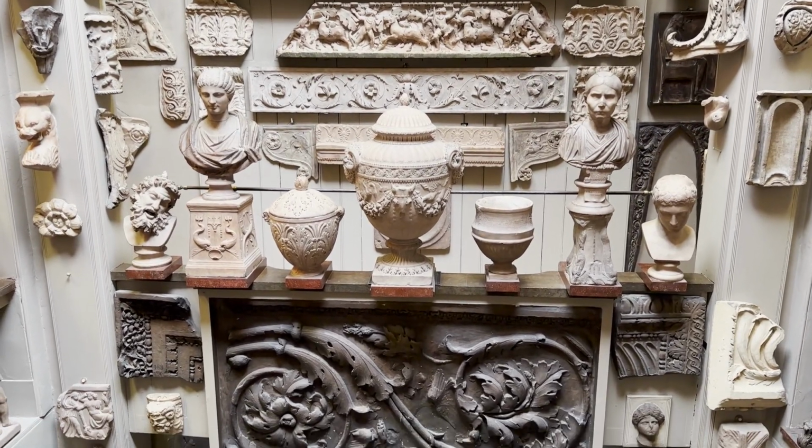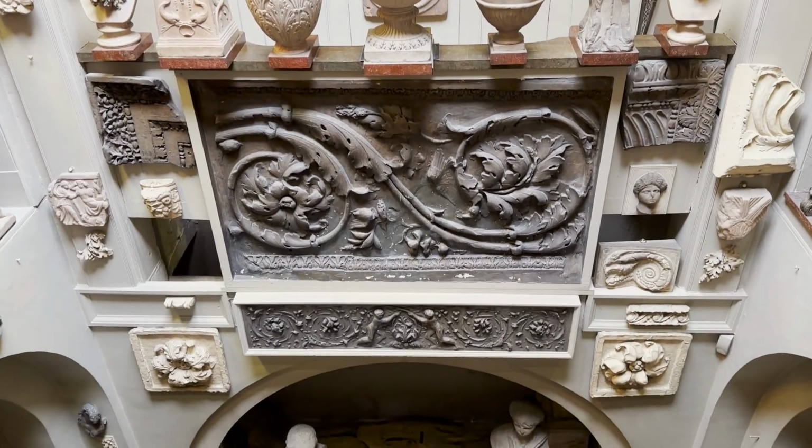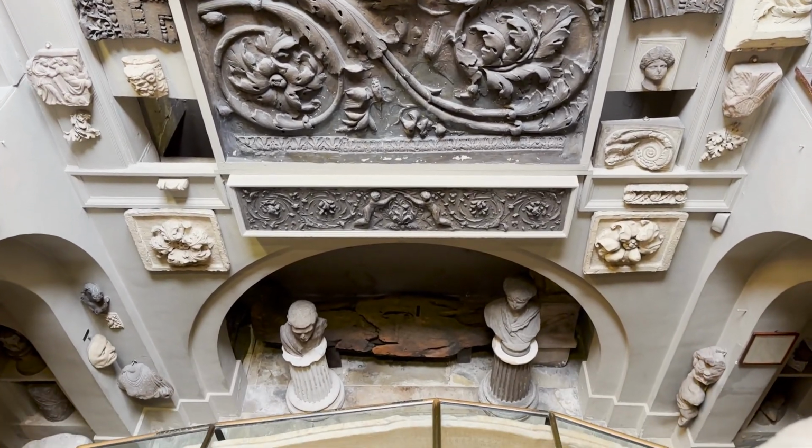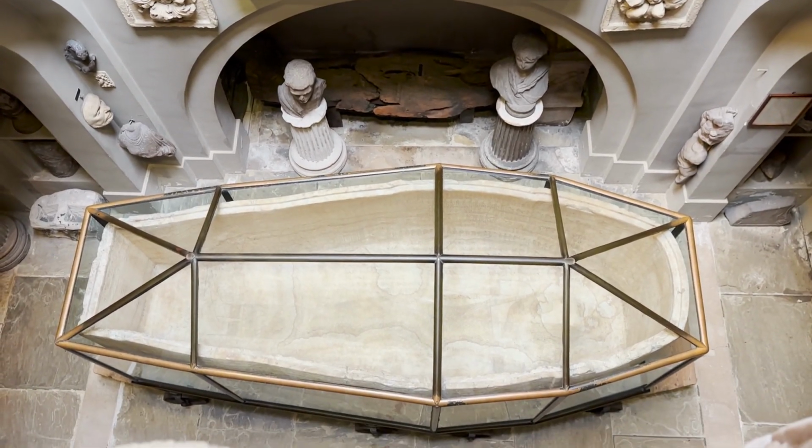The space opens up to the sepulchral chamber downstairs. Soane had to open up the back wall here to accommodate some of the larger pieces in his collection, such as the sarcophagus, which we'll explore later on in the video.